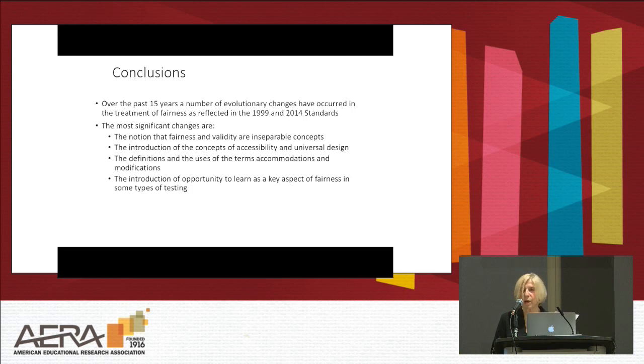Three, the definition and use of the terms modification and accommodation for test changes that remove construct-irrelevant barriers from the testing process, and the introduction of opportunity to learn as a key aspect of fairness in some types of testing.